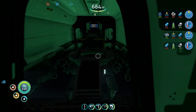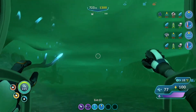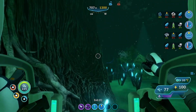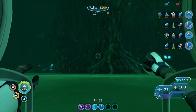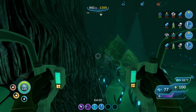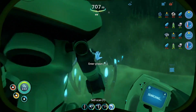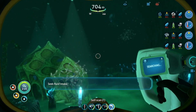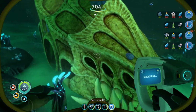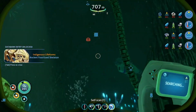Yep, no lights in here. Welcome aboard, Captain. I found the stupid thing, finally. Seek fluid intake. I will. Promise. Pinky promise. Fuck off. Oh yeah. Ancient skeleton. There we go. Come on. Okay. That's it. That's all I need.